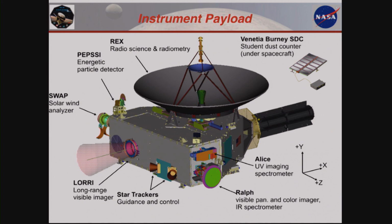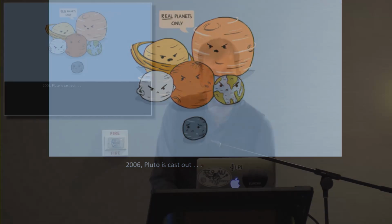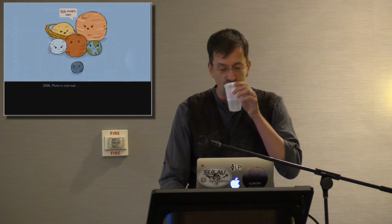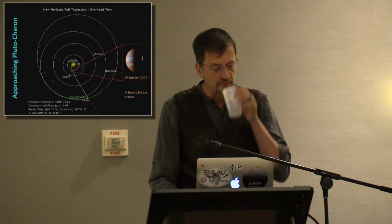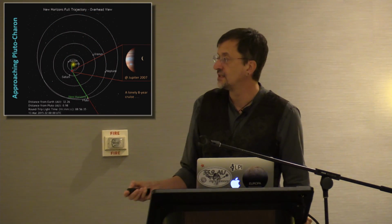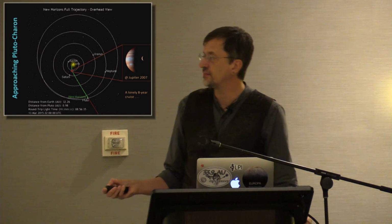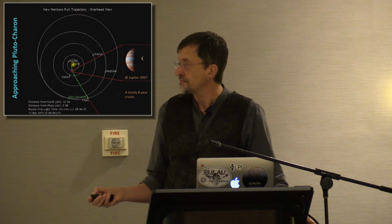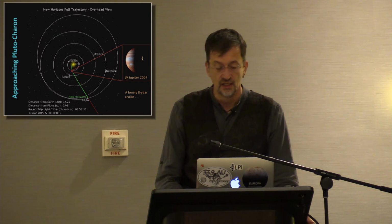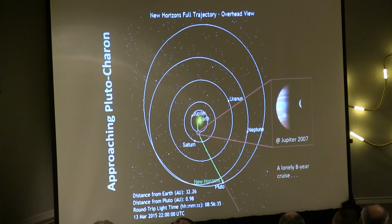So everything went well at launch. Immediately after that, Pluto was left out again, and we're not going to talk about that. It'd take too long. About a year after launch, we passed the planet Jupiter for a gravity assist, which shaved about 3 years off of our flight time, and got some exciting images of Jupiter and its erupting moon Io. It was a very successful encounter.